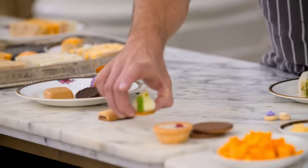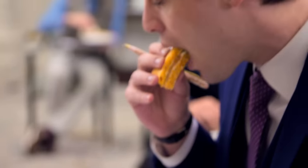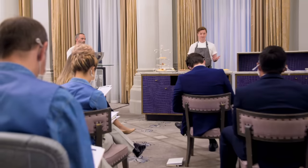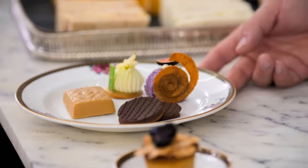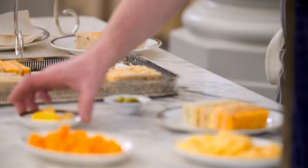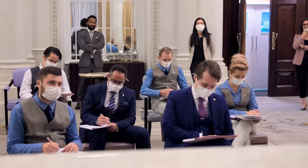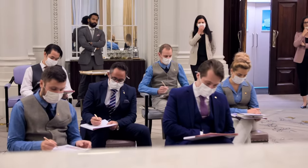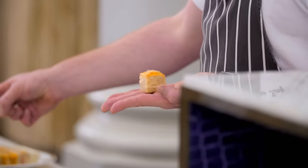Andrew and his colleagues need to memorize the stories, ingredients and origins of all the elements that make up the Langham's afternoon tea. The service team really needs to understand that concept and in their minds work out how do they portray that to the guest.